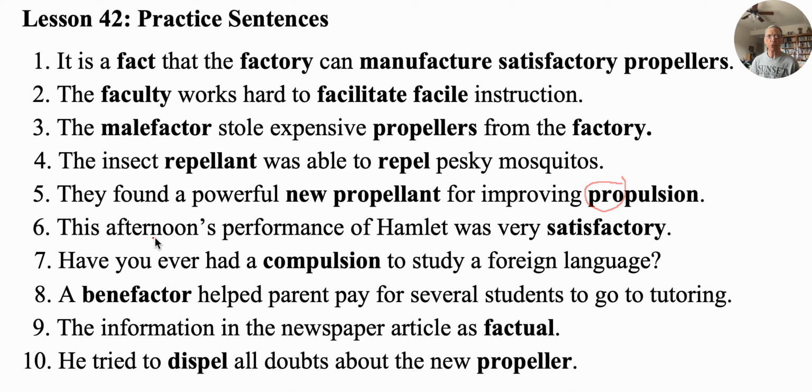Number 6, this afternoon's performance of Hamlet, a play by Shakespeare, was very satisfactory. In other words, it was a really good play, and we enjoyed it. Number 7, have you ever had a compulsion to study a foreign language? The N here is a disguised prefix, and since it's followed by a bilabial, a letter that uses both lips, the P, then the N changes by assimilation to the next letter there.